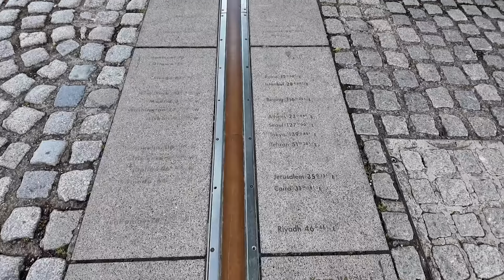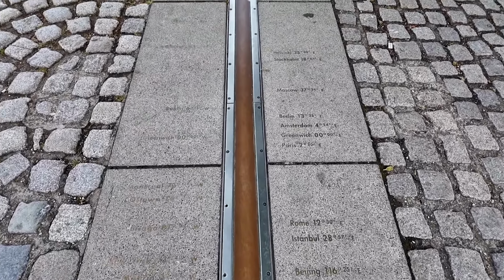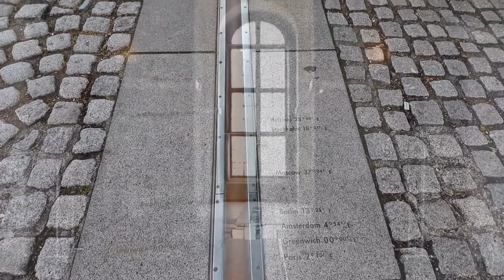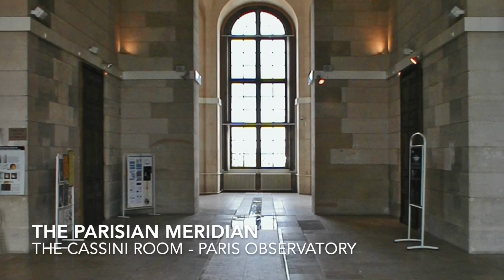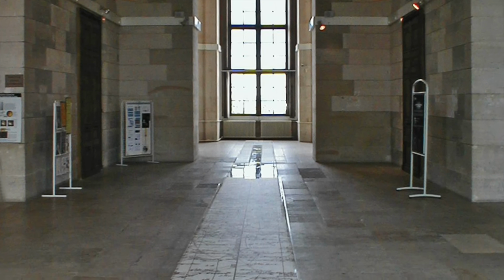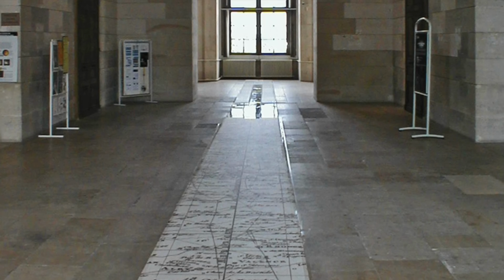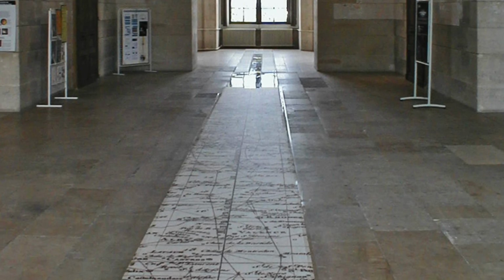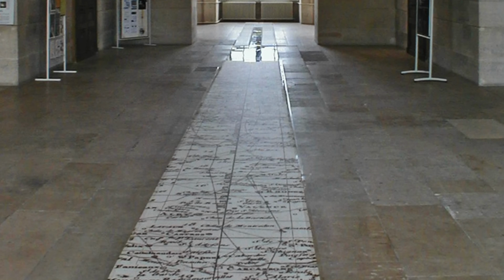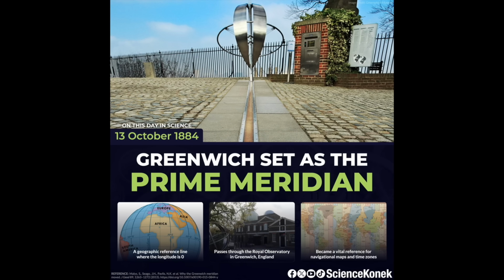The discussions went on for weeks, and even though most of the delegates agreed that the prime meridian should be here in Greenwich, after all, most of the world was already using charts based on this location, France didn't actually want to agree upon Greenwich Mean Time. They argued hard for the Paris meridian, you can see it here, which had indeed been used in France and other places around the world for centuries. They held out, but eventually they saw that it just made more sense for the world to use one meridian.